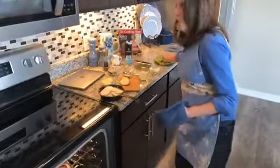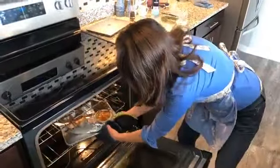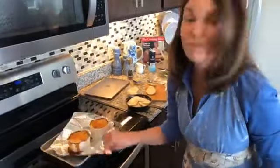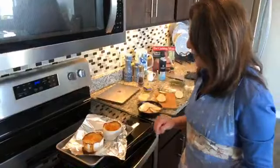So again, you can do this in a big casserole dish, but I love to every once in a while be trendy. At least in the kitchen. I know I'm not very trendy fashion-wise, or at least my daughter continues to remind me that. Mom, what do you have on?